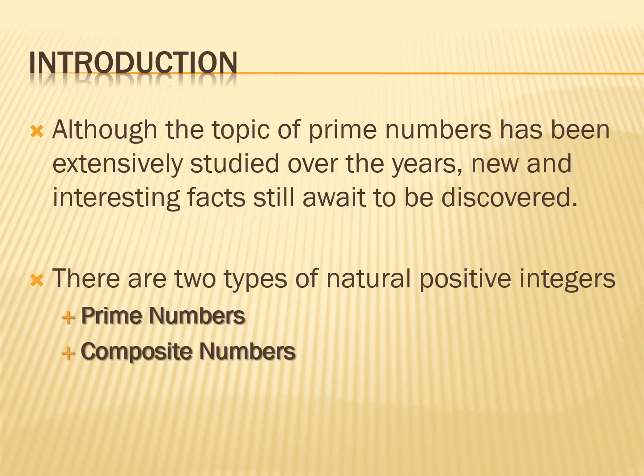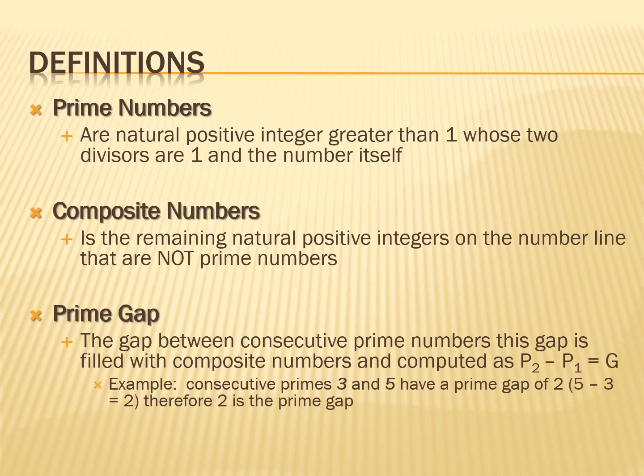There are two types of natural positive integers: prime numbers and composite numbers. Prime numbers are natural positive integers greater than 1 whose only two divisors are 1 and the number itself. Composite numbers are the remaining natural positive integers on the number line that are not prime numbers.